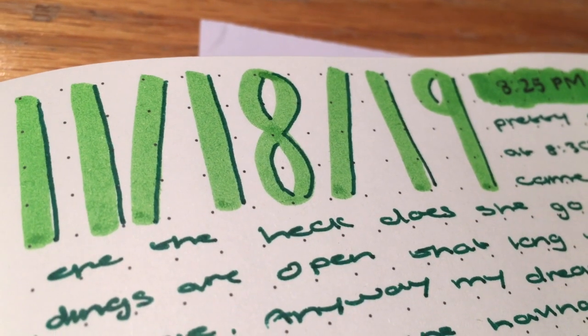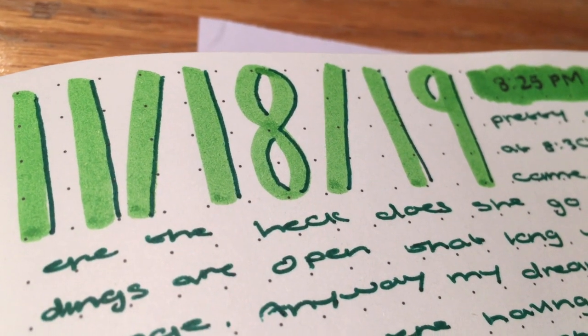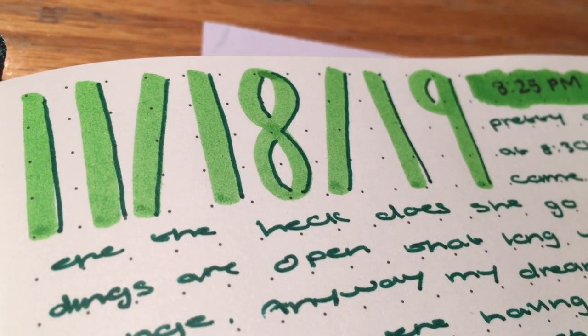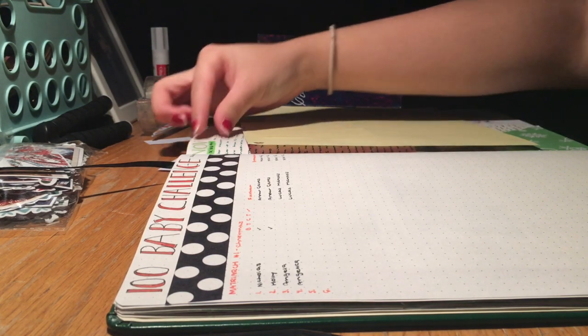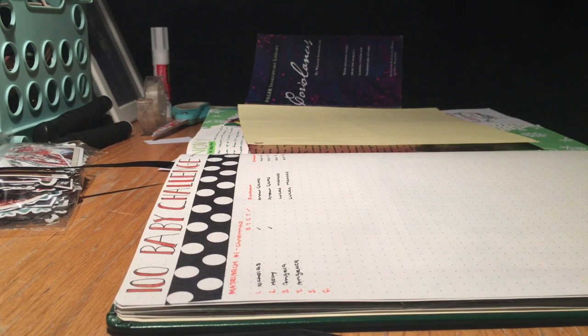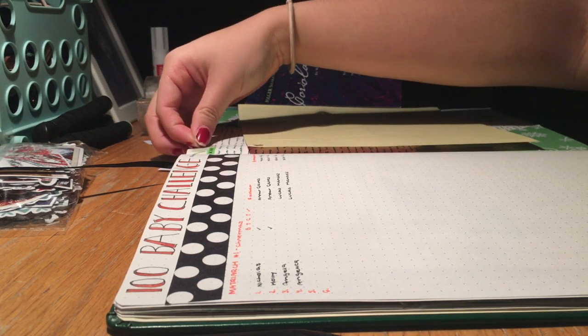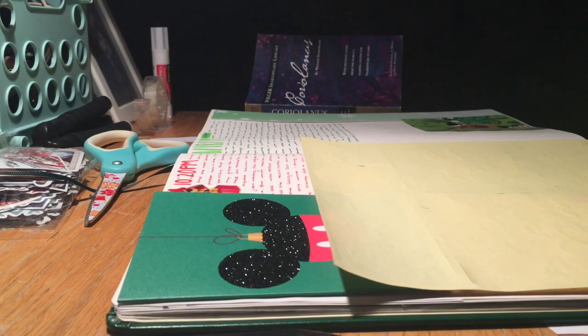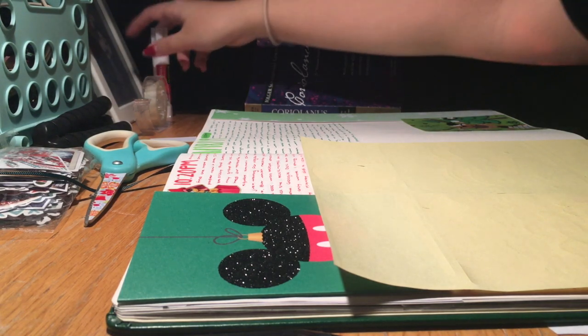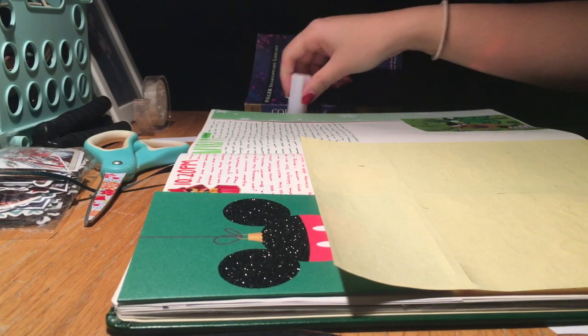Okay, I just realized today's not the 18th, today's the 19th. I've been getting my days wrong in my journal the past couple of days, but this will be an easy fix, hopefully. I'm just going to take this 7 sticker back and put an 8 there instead. And then for today, which I put as the 18th but it's really the 19th, I'm just going to glue a piece of paper over the 8 and put a 9 there.